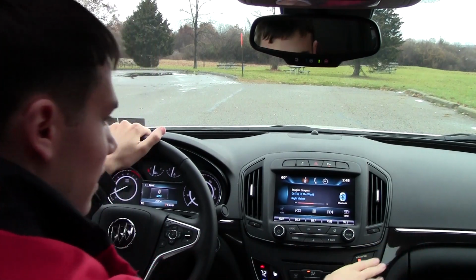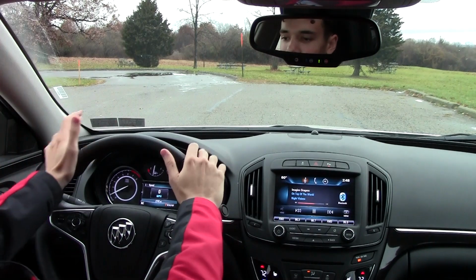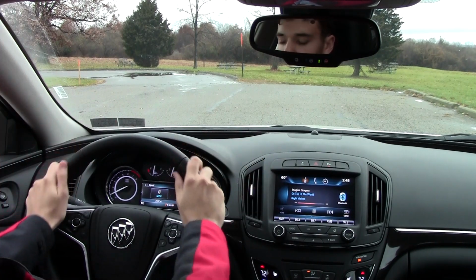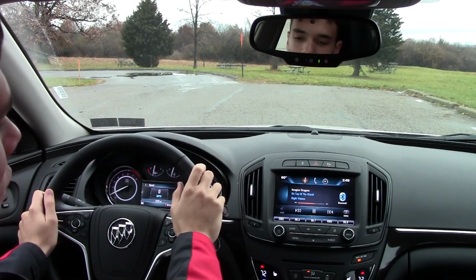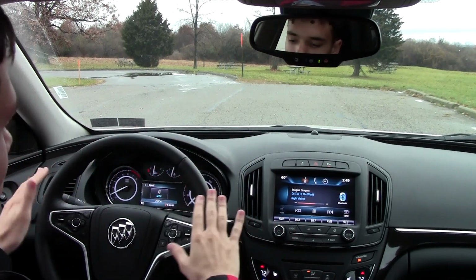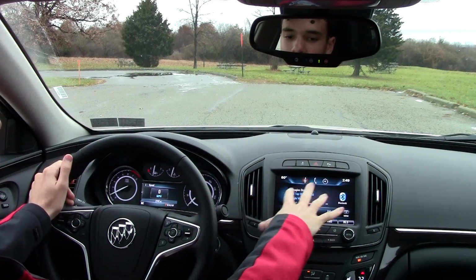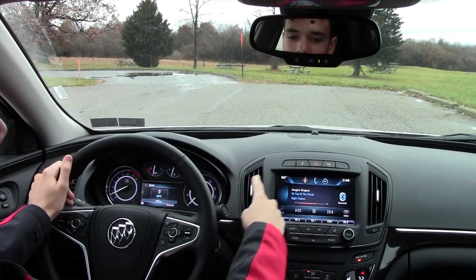Then of course we have the Buick MyLink system, and the whole interior space really has such a nice flow to it that really all centers around the MyLink system, as you can see there in the center. It's really one of my favorite steering wheels of the entire industry. We have our MyLink with hand controls, and it's such an easy system to use.